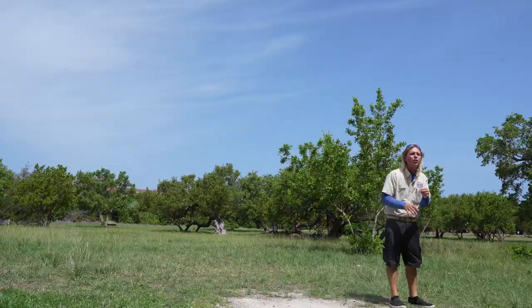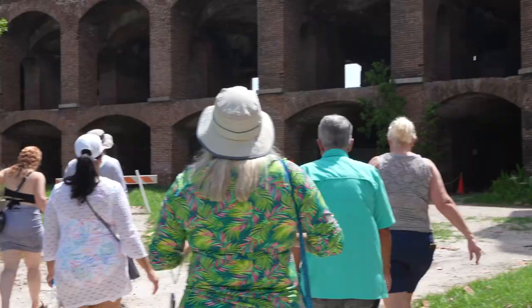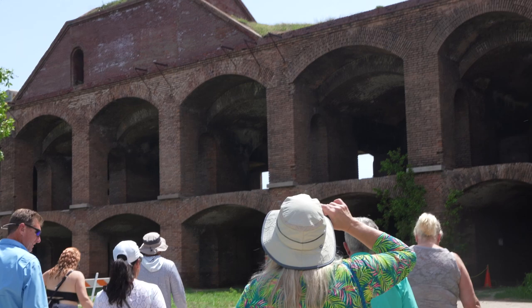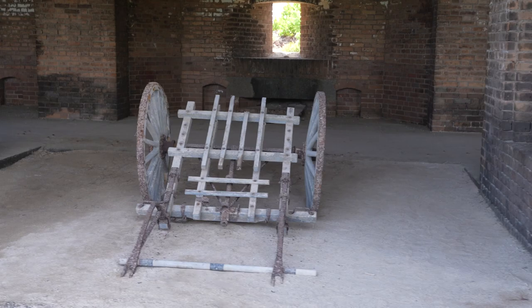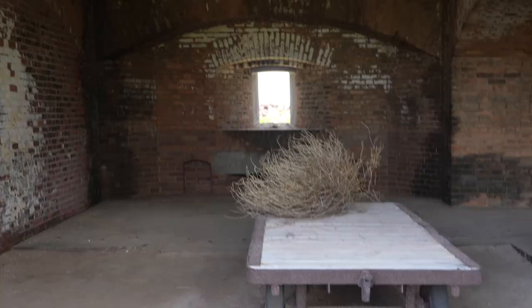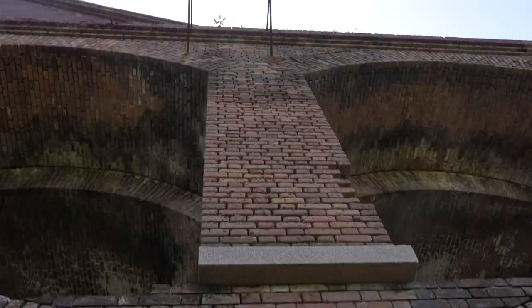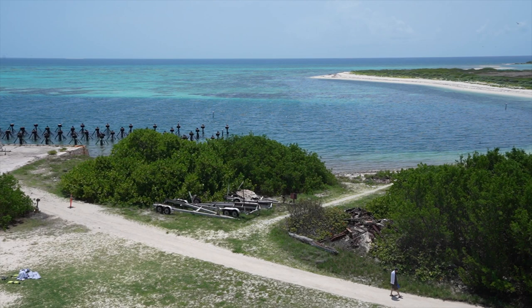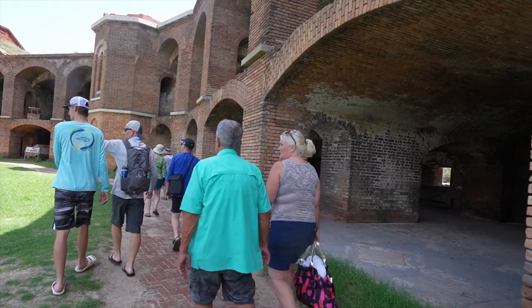So why, when it's so difficult to build anything out here, did the U.S. decide to build the most powerful fort in the country on an island where one could presumably sail around the range of the cannons? Three reasons: a deep water safe harbor, plentiful sea turtles for eating at the time, and the Gulf Stream. To this day, ships use this safe harbor to escape storms and the Gulf Stream to travel from this side of the world to Europe. And both of those things will take you right up here within range of this fort.